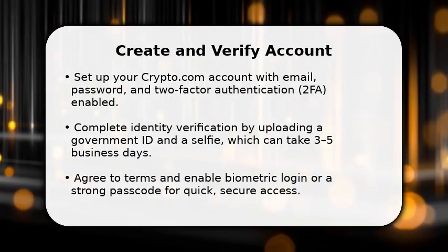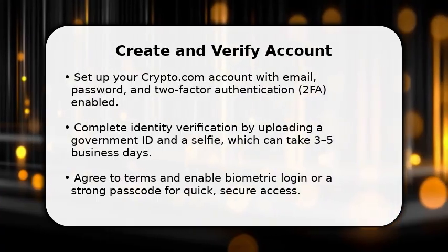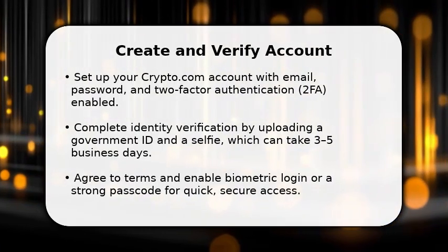Complete identity verification by uploading a government ID and a clear selfie. Verification typically takes 3-5 business days depending on volume.